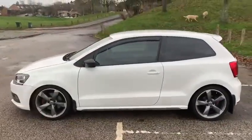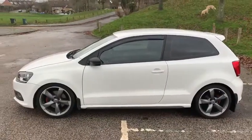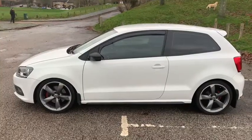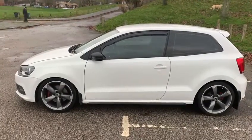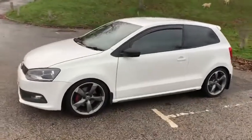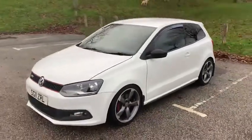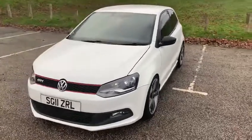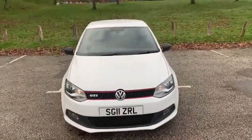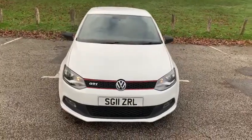Now it's presented in white, it's a 3-door, and it's a VW Polo 1.4, and it's 180 PS, that's the power output, and it's got the DSG Automatic gearbox. Now the previous owner is actually a colleague's partner. He works in the trucking business on the technical side of things, so it was his kind of pride and joy.